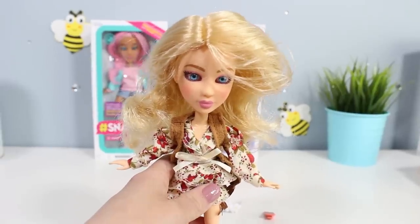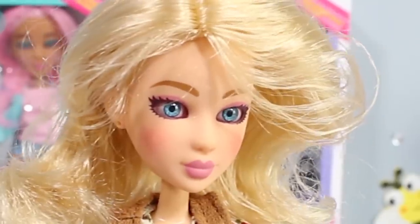All right, ladies and gentlemen, this is Aspen. She kind of looks a bit like a demon right now.